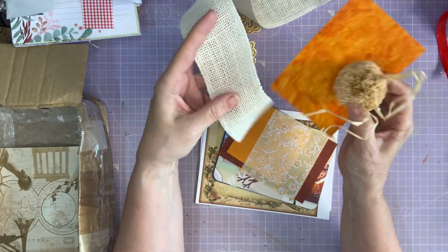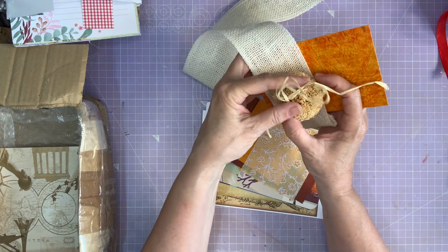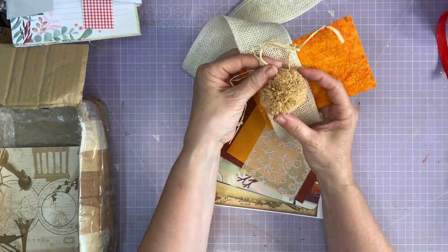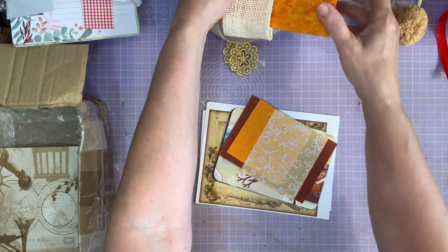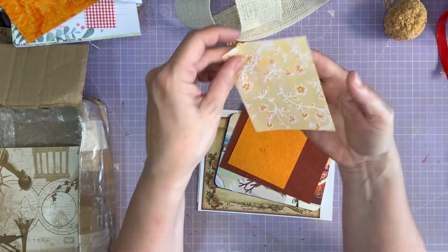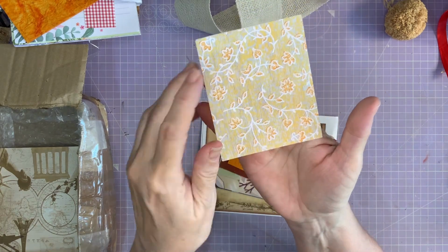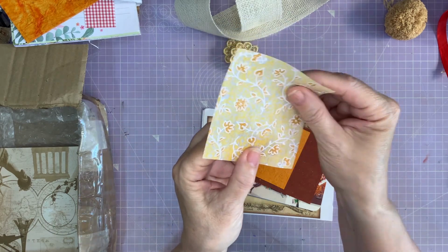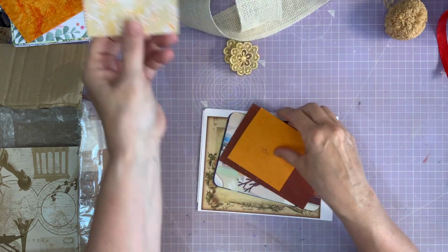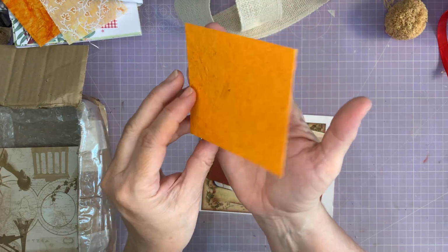I think I'm maybe putting a bit of this on top of that. And then some raffia type decoration. I won't use that because obviously it's a bit large for that. But yes, I think that goes together really well. We've got this orange. I think it's a vellum, and it's got glitter and flowers. Yep, that's the right side. It's almost fabric-ish. And we've got some handmade orange paper there. Lovely little square of that.